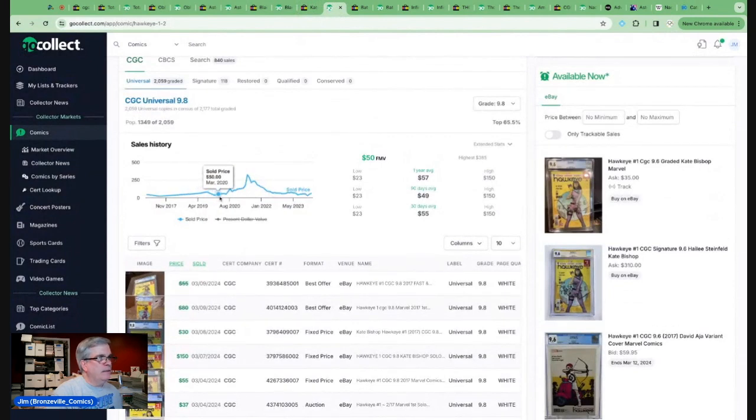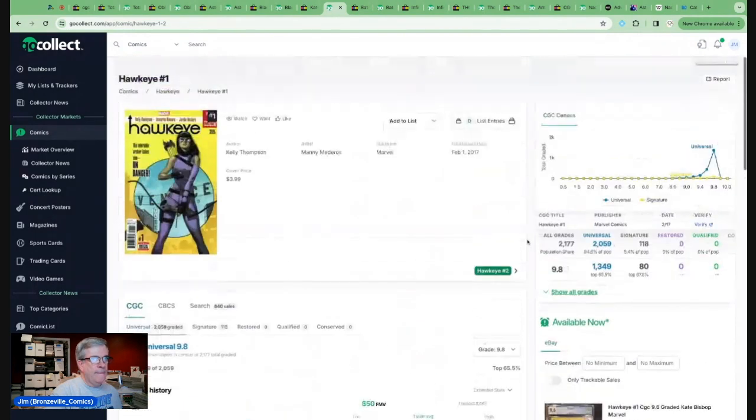And if we look at the trend of this book over time, we can see that nothing, $30, $50, $50, boom, up to $322 in June of 2021. And then the TV show comes out. Now we will see this character again. And it is a pretty cool character, but here's the issue with this book.